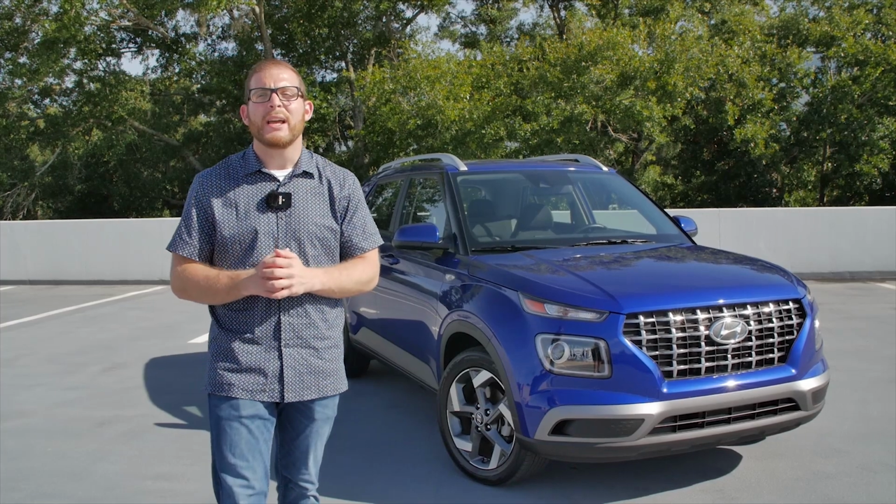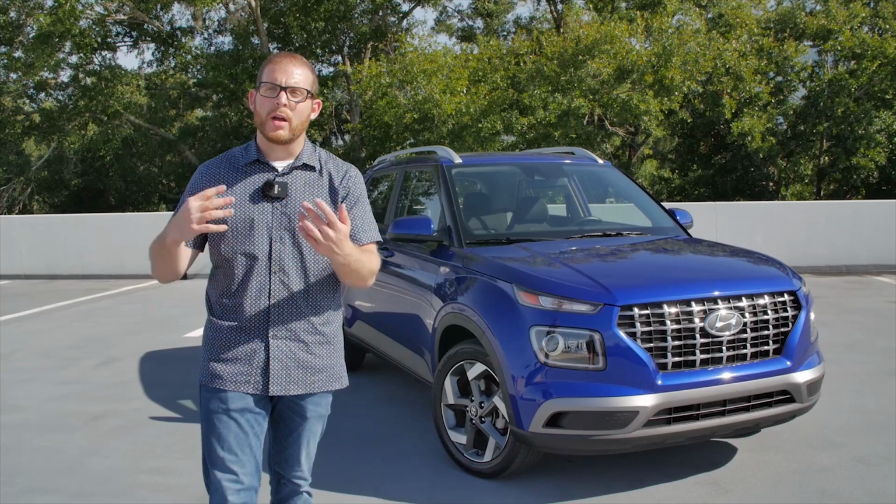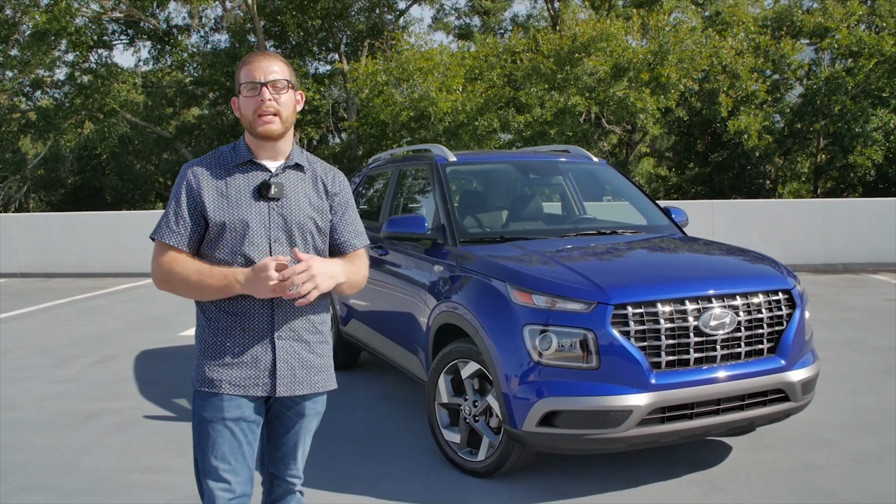But I still think that this is a great alternative if you're looking to buy a Civic or Corolla or something like that from a couple years ago. You're going to get more tech and a better warranty with the Venue.